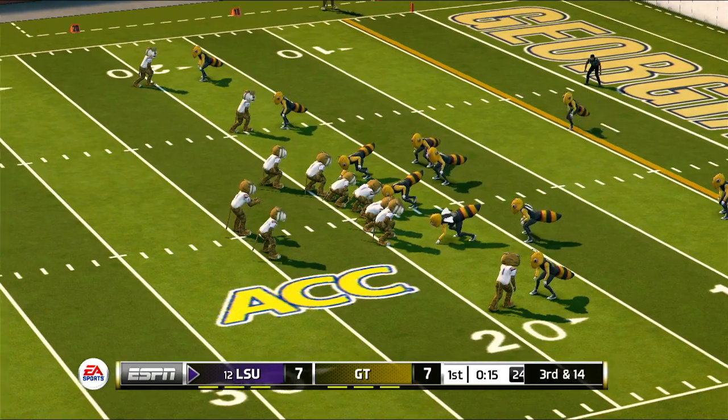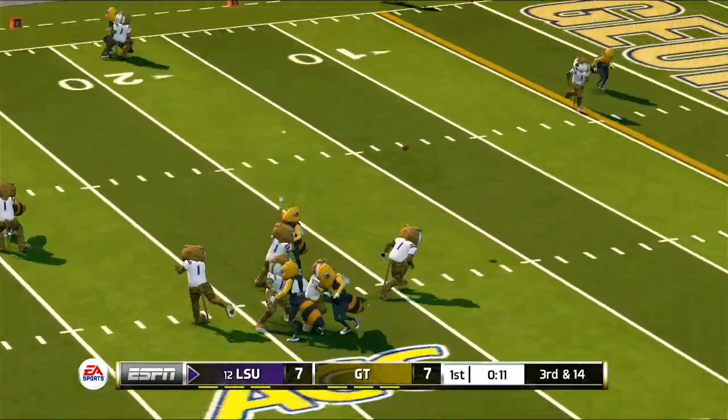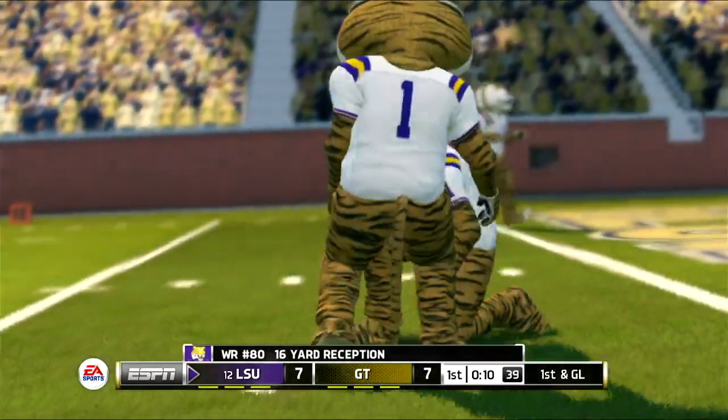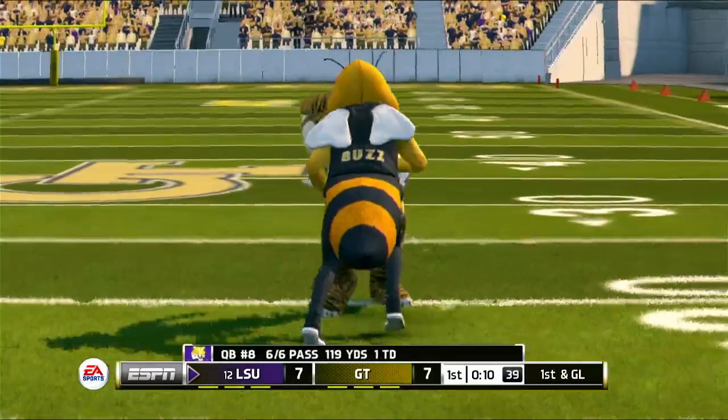Go. Red hot. Nice play to set up first and goal. That makes it first and goal.